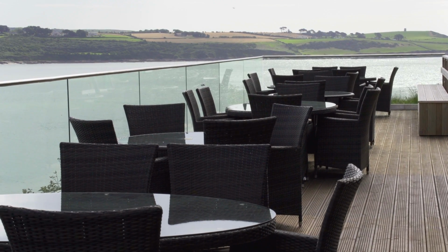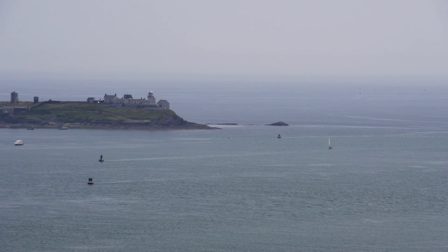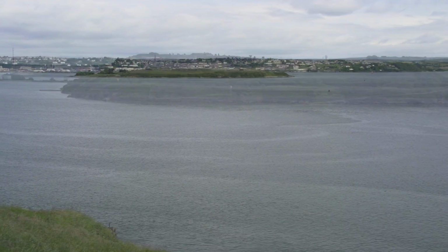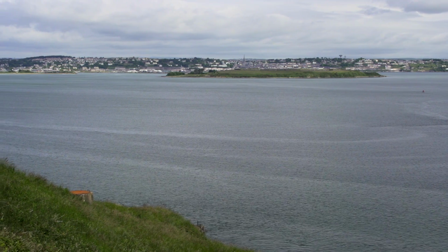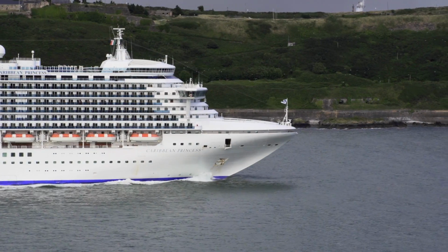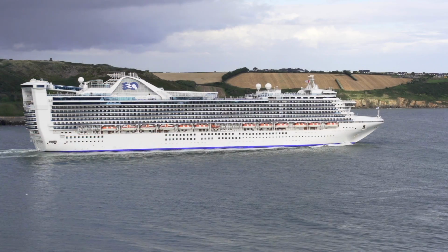To the far right you can see Roach's Point, which was the last landmark that many immigrants passed before they left Ireland. Across the harbour you can see Fort Davis. Moving across you can see Spike Island and Cove. In fact you can see all the way to the Irish Naval Base in Haulbowline, and to the left of that is Ringaskiddy. If you are lucky enough to be here when a cruise liner or ship passes, it's a very beautiful sight indeed.